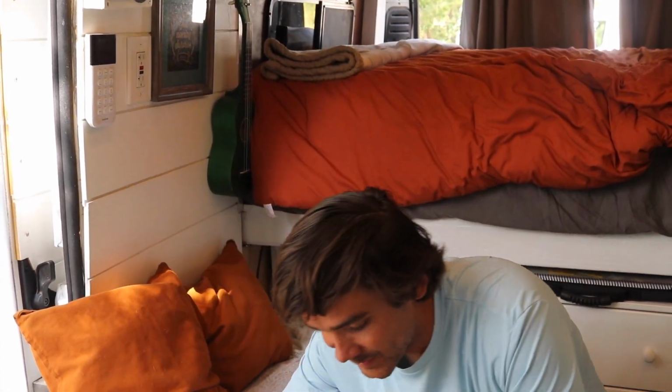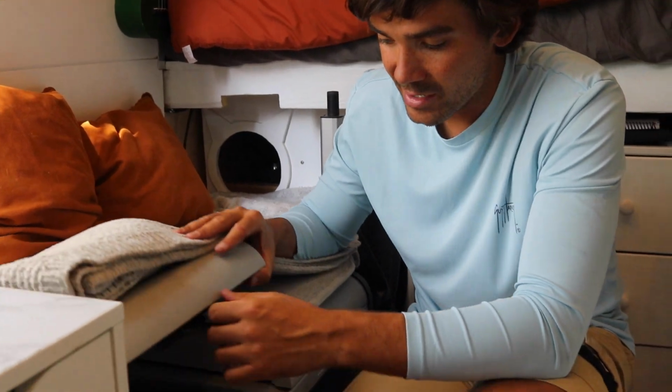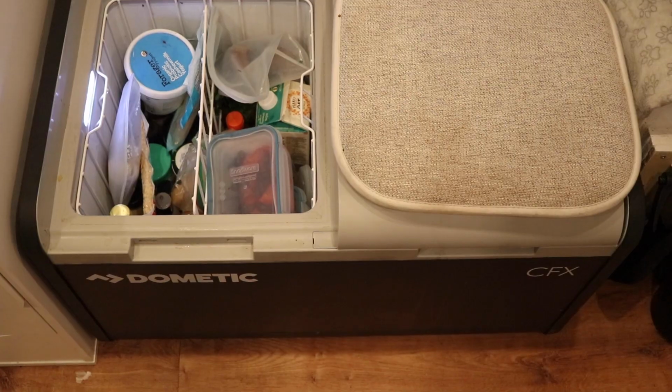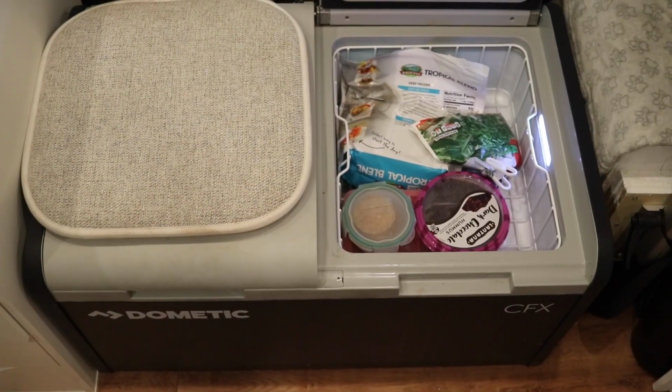On this side of the van, we have our fridge, which we love. We've got some nice seat cushions on it, and this is the other side of our seating area. But it also serves as the holy grail, what keeps us running and going. Our fridge, we've got a Dometic CFX 75 dual zone, so we got fridge and freezer.